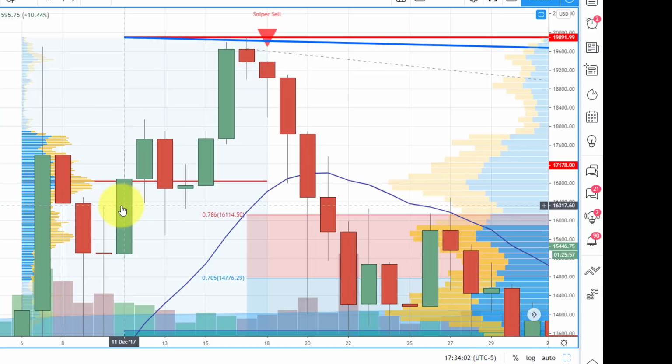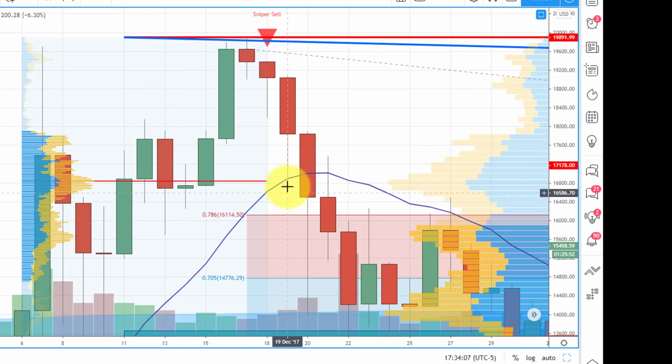But I think we're pretty close to some exhaustion here. We could exhaust in the 15s. Maybe we come up and test this point of control on a quick move to 16,825 possibly. But then I would look for that 4 to 7% pullback. Party's not done. I think ultimately we test towards 18,000.